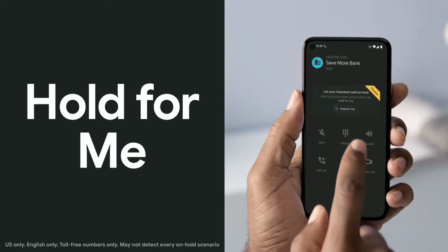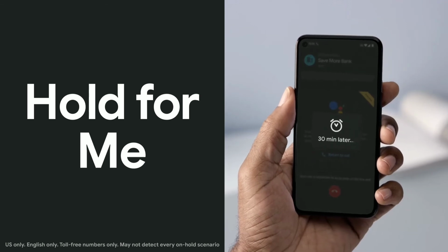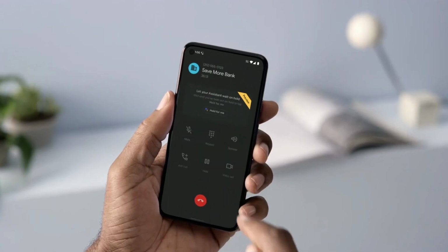But of all of these features, my favorite feature is Hold for Me. Honestly, I really don't like listening to elevator music or being put on hold for an hour. I don't think anybody does. Luckily, our new feature Hold for Me builds on the smarts of Duplex and Call Screen to help save you time. Google Assistant will wait on hold for you and alert you when someone comes on the line and is ready to speak to you.